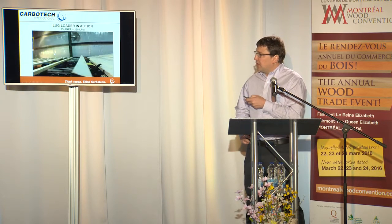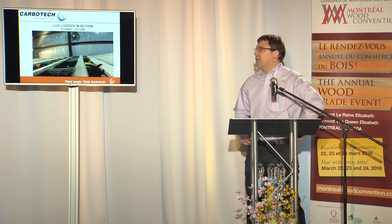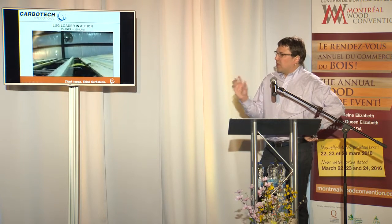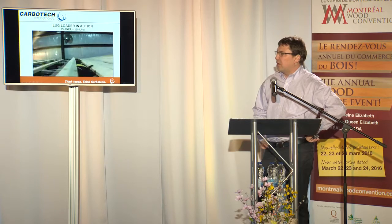That one was a video at the sawmill, and I have another one at the planer. It's running faster, up to 220 logs a minute. This one is always the same width and the same thickness, so that's why we're able to achieve higher speed.